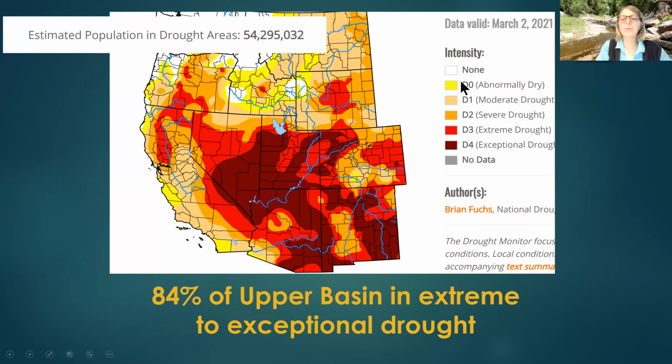There's a place called the Drought Monitor. You can go pull these maps off. So I pulled this one off on March 2nd. And you can see now that a big chunk of the Colorado River Basin is in exceptional drought, and almost all of it is in extreme drought.